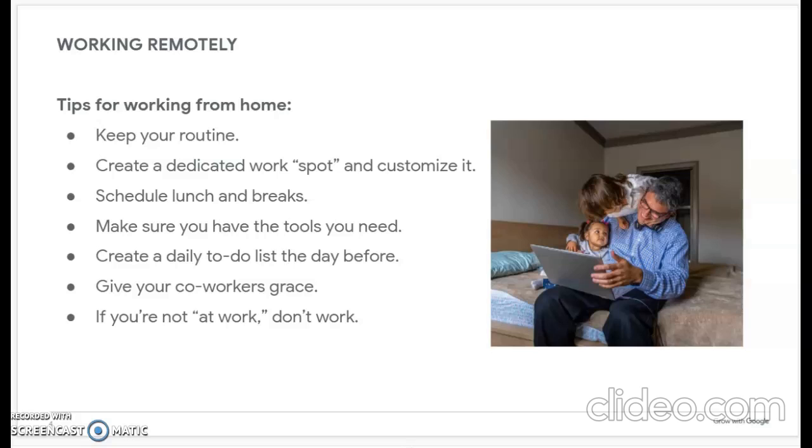Second, create a dedicated workspace. Find a spot to "go to work" in your home at the same place every day. If you don't have the luxury of a dedicated office at home, at least go to the same place at a table every day, even if you have to clean it up after dinner time. Don't just bring your laptop to the couch one day, then the recliner the next.